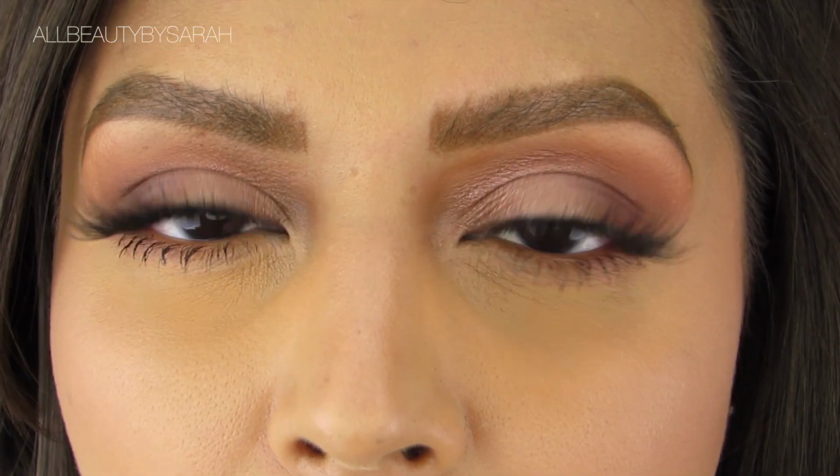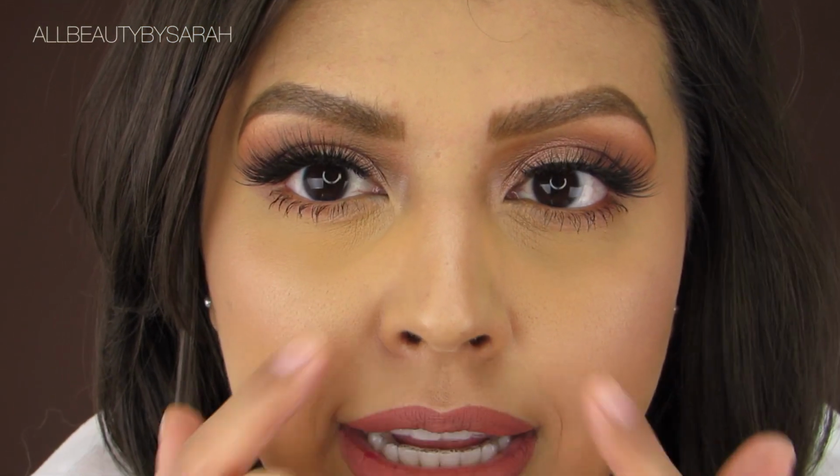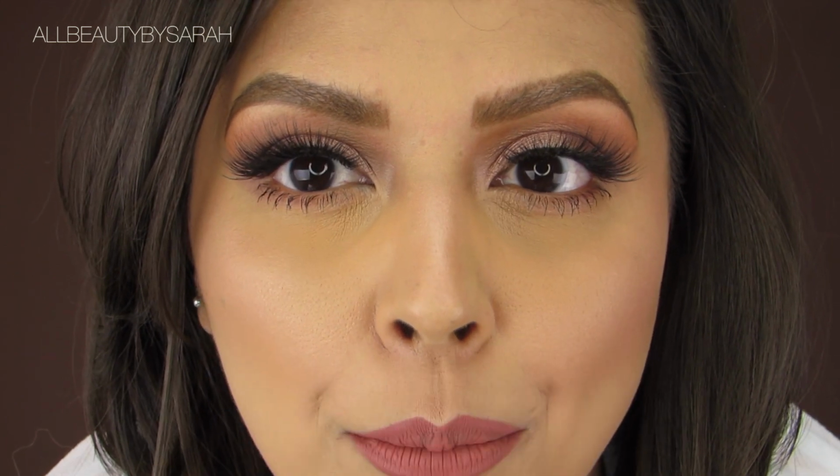I do feel that the concealer, however, let me scoot back a little bit, it oxidized. I don't know if you can tell, but it definitely looks a little orange underneath the eyes, which probably is helping the darkness underneath my eyes, but it's not flattering whatsoever. So it definitely did oxidize under the eyes.